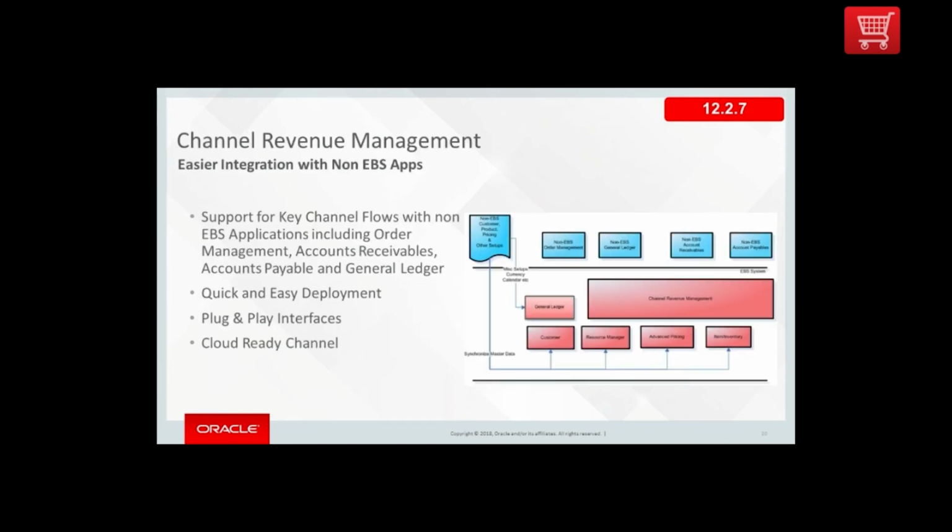Channel revenue management, we've done a lot of work on that. Many customers are hesitant to go to an outside party. They're always worried about how to do my pricing. So we've given you support to integrate with non-EBS apps. That can be a cloud application. That can be any product out there. You just decide whether you're going to use EBS Order Management, EBS General Ledger, and we'll turn things on and off for you. It's quick and easy deployment, basically plug and play, and it's cloud-ready.